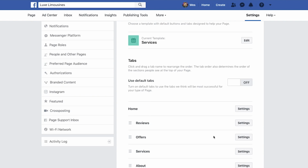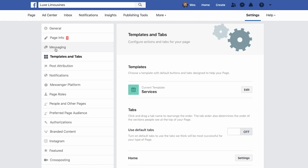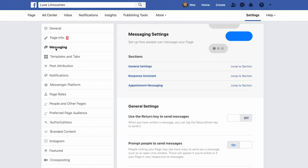So now what we're going to do is go up to messaging. So this is really cool because it allows you to basically be proactive and give nice little messages to people who message your business on Facebook and make it feel a little more personal.